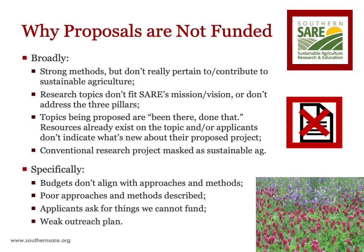The methodology is poorly written. It leaves out key information, it's not clearly explained, or the research approach doesn't align with objectives. The approaches and methods are not well detailed, and the applicant is not clear on what is being tested, how it will be tested, how the data will be collected, and how conclusions will be drawn on the results.